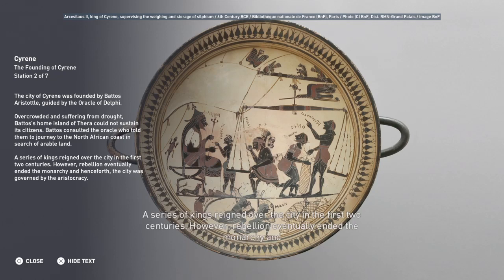A series of kings reigned over the city in the first 2 centuries. However, rebellion eventually ended the monarchy, and henceforth the city was governed by the aristocracy.